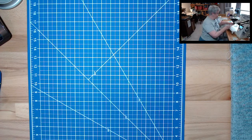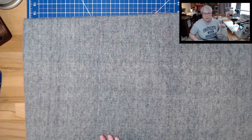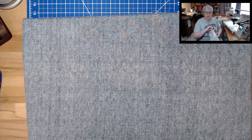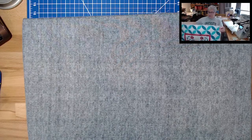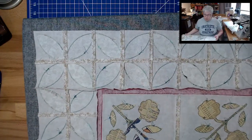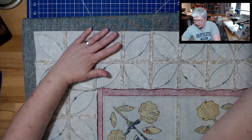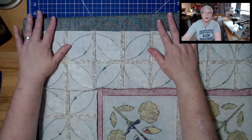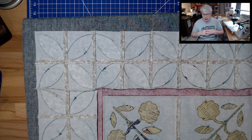So let's cut off this leader. We're going to bring this over and give it a press. Miss Susan, you're working on clue number one. Clue number one, you want your finished blocks to be 4.5 by 4.5 when you square them up. If you're paper piecing, you're going to want to cut your pieces bigger than the templates you're working with, so that you have the extra to square it up when you're all finished. So cut your pieces about 1/2 inch bigger.